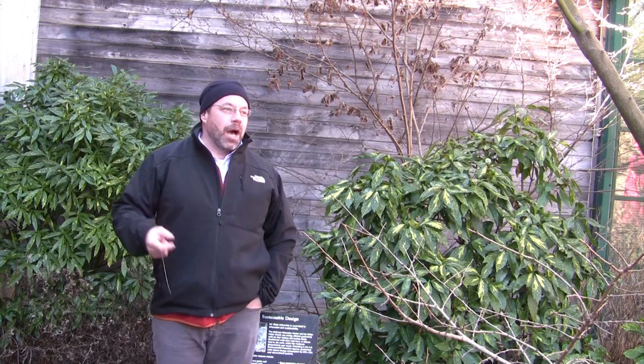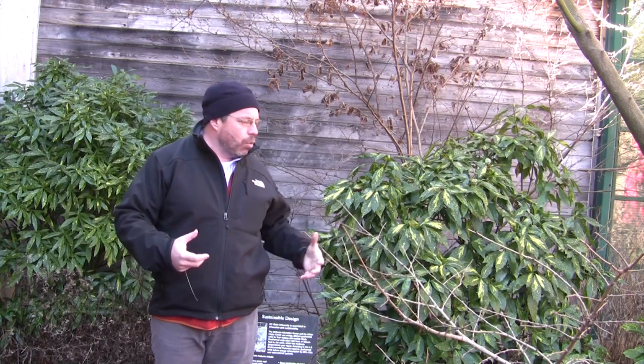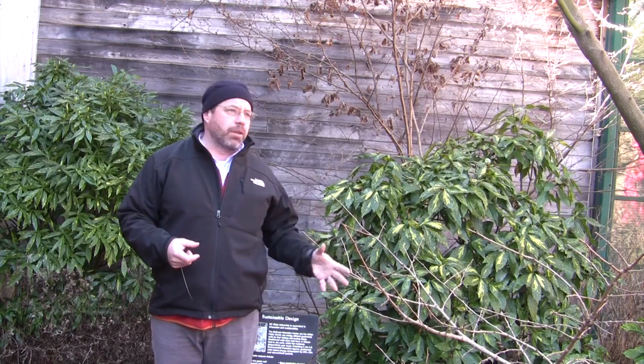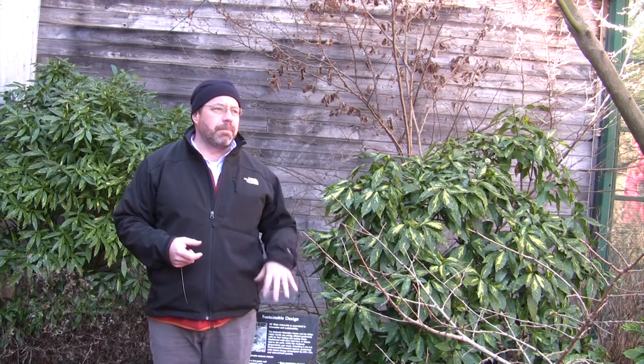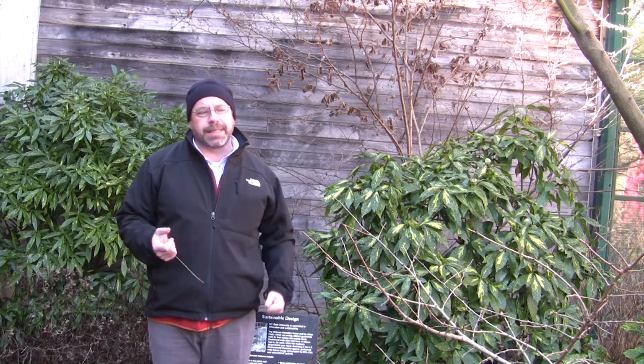In terms of a landscape plant, if you want one just as something in the garden, not as a ground cover, there are both clumping Liriaceae and clumping mondo grasses, Ophiopogons, that are both very good plants.